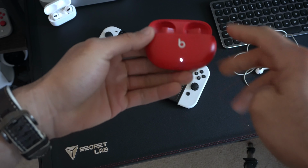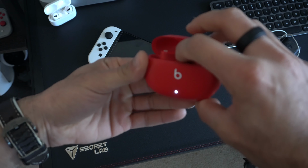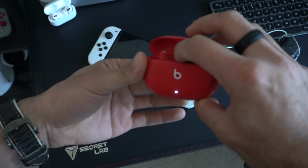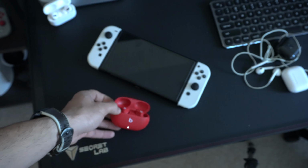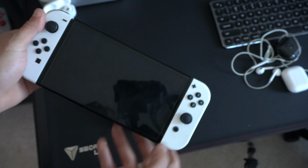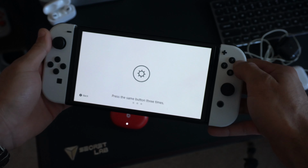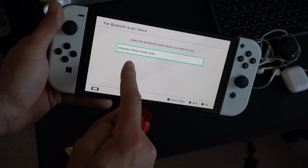LED indicators right here, and yes, the pair button is easy to access right here, which allows you to pair them on other devices, not just Apple devices. So although you could just do the one-time pair feature on your iPhone, if you have an Android or a gaming console like a Nintendo Switch, you could just hold down the pair button and you'll be able to connect to them.